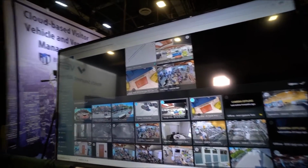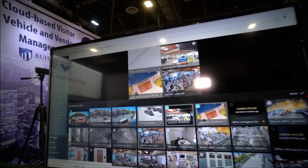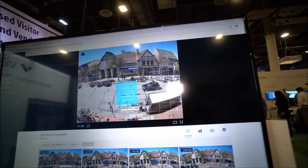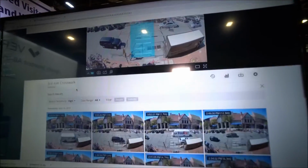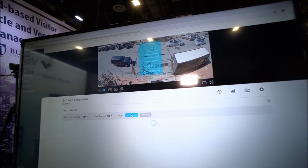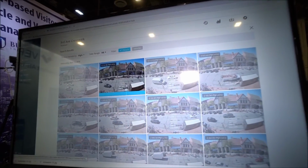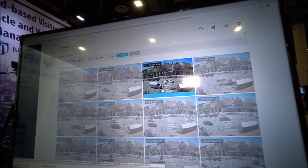How easy is it to review, to find information? Yep. To come to a camera, to highlight an area on the camera, and now filter out. This is a crosswalk with people and cars. To filter out vehicles, we just care about people. Click on people, find the thing that you want. We can tell you how many people are in the scene. In this case, it was one. Wow. So click on that.